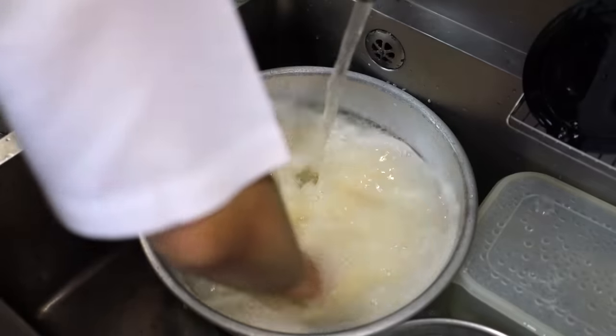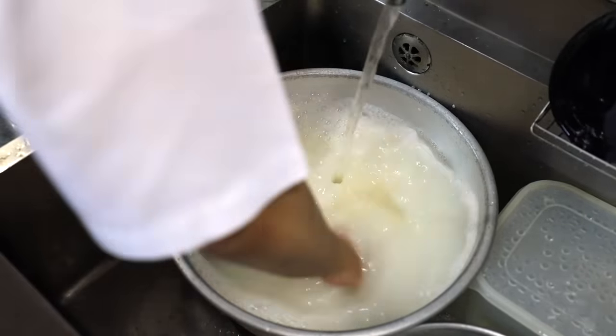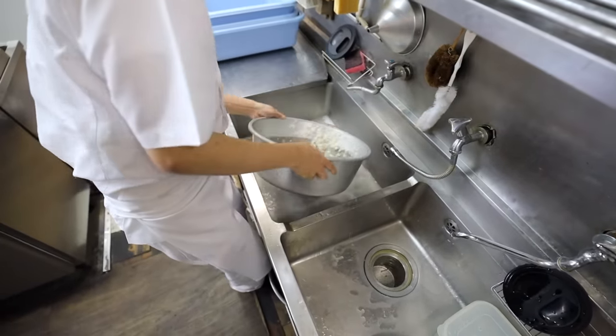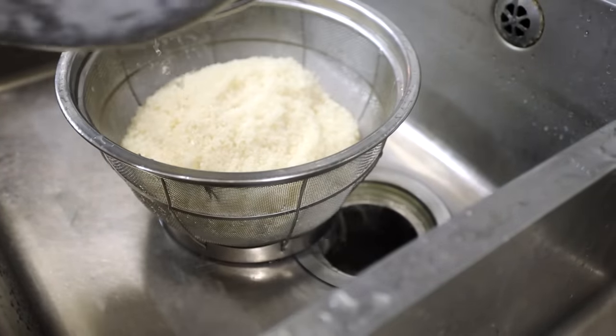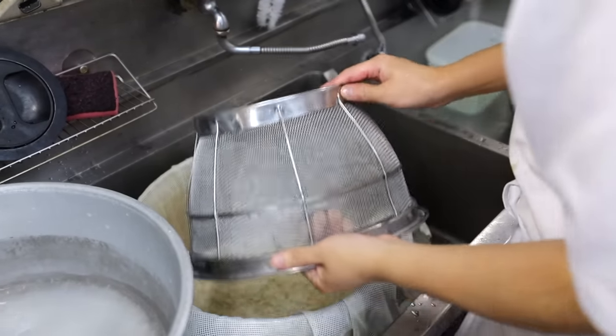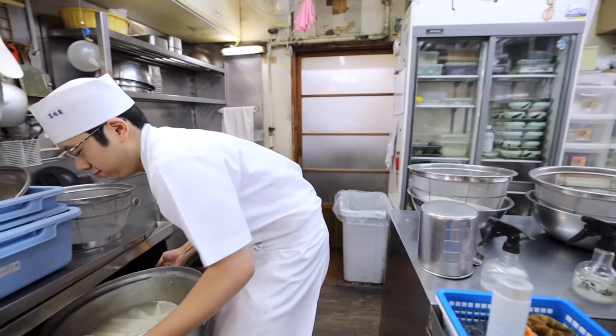Making the shop's rice is one of his morning tasks, as it's a crucial part of their menu, as it literally lays the foundation of their unagi dish. The shop prepares about 20 kilograms per day, using a special yume gokochi rice from Tochigi Prefecture, known for its stickier and sweeter flavor, perfectly complementing their light unagi sauce.